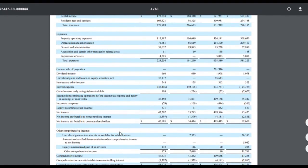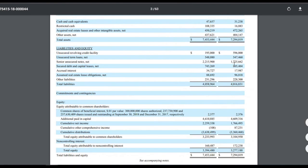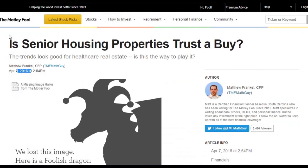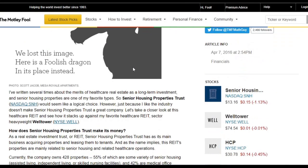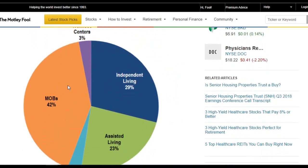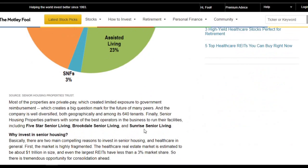And when a company is this big and mostly institutionally owned, I don't know where the chart is. There are some good read-ups on this. You can check out the Motley Fool and Senior Housing Property Trust. Is it a buy? And just run some numbers through this, guys. Read through this. It gives you a lot of interesting information. But this company is mostly institutionally owned.